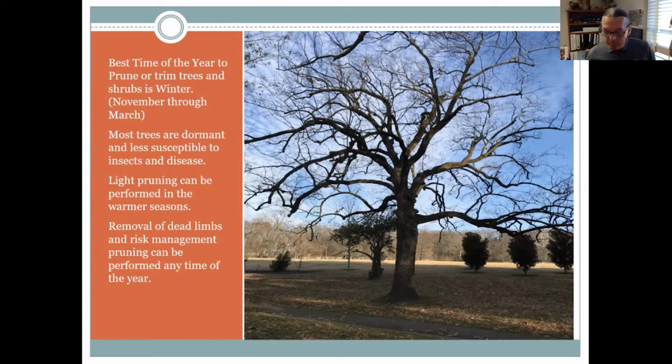Removal of dead limbs for risk management can be performed any time of the year. Anytime that you need to have a dead limb removed, because the trees are growing, it's just like our hair. Every morning I get up, I have long hair, I brush my hair and the hair comes out. So the trees are going to do the same thing. They're going to shed the branches throughout the year. So dead limb removal can be performed any time of the year.